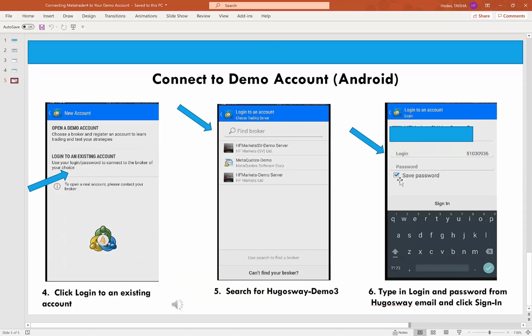All right, so at this point, you have created your demo account, downloaded MT4, opened up MT4 and connected the two. So the only thing that's left is to actually take the Tradera trade alert.